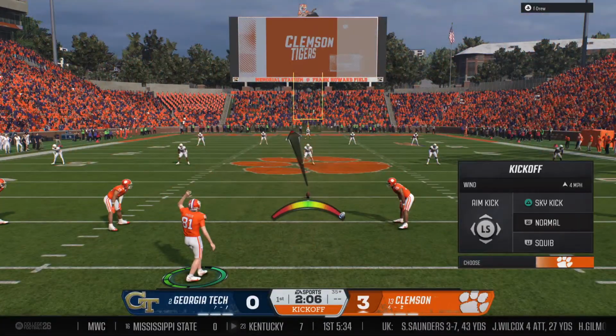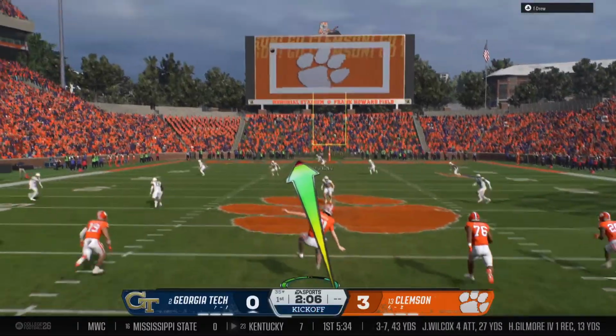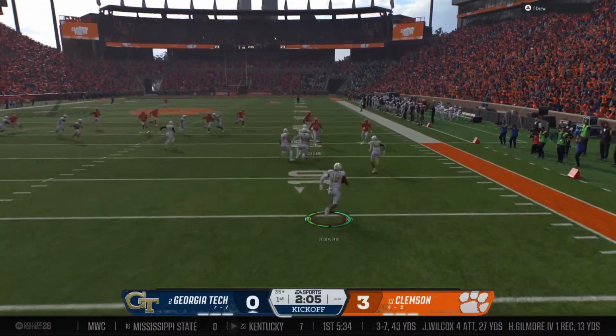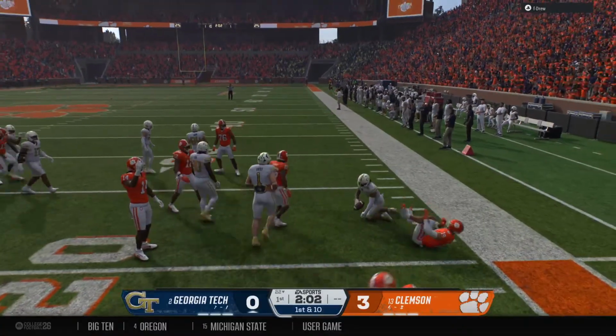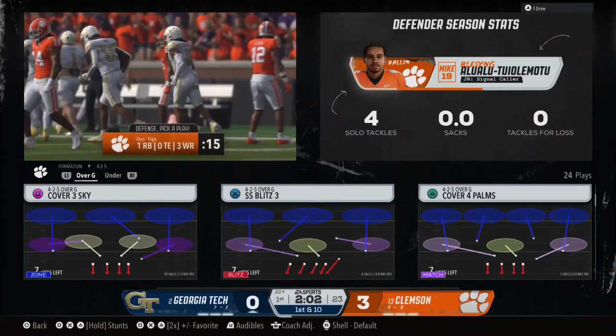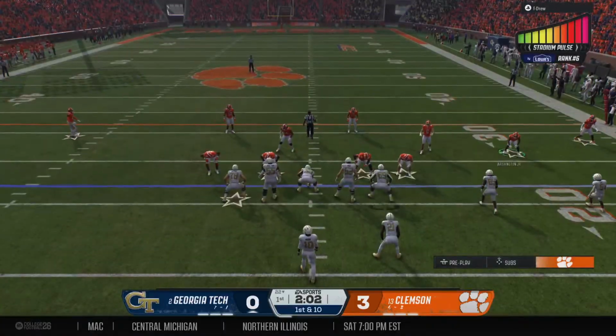Nice kick. Following the field goal, the kickoff team is out there now. They'll return it from inside the 5. Tackled at the 22. Good job by the coverage team. And here comes the Georgia Tech offense back out on the field.